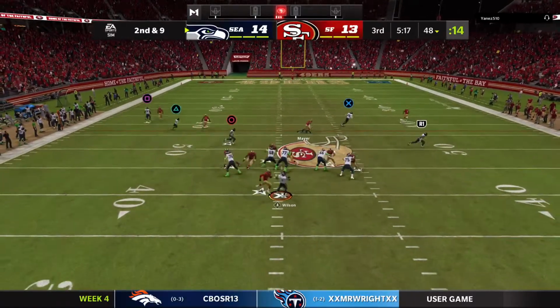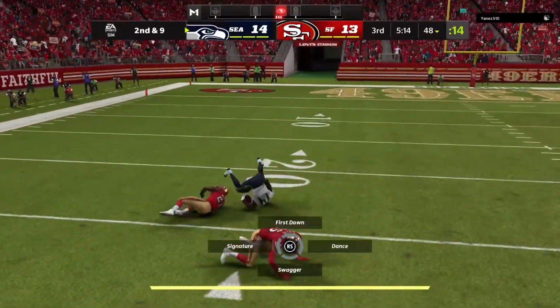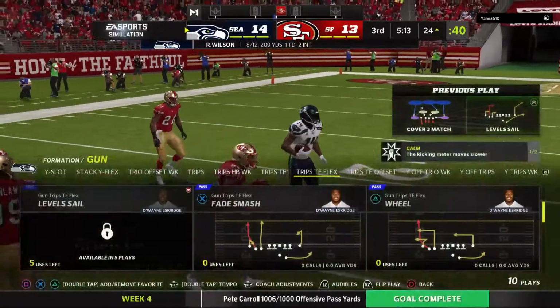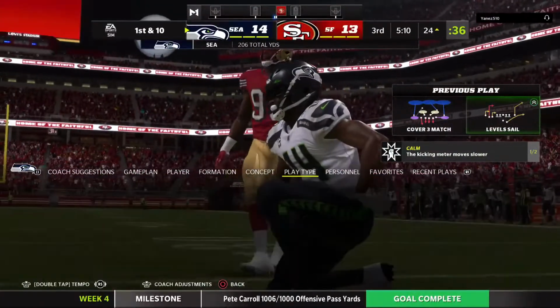On 2nd and 9, Wilson. Catch is made by Metcalf. And this will move the chains again as the tackle's going to be made at the 49ers' 24-yard line.